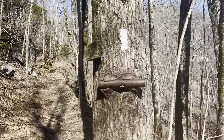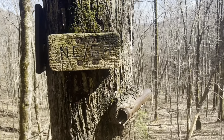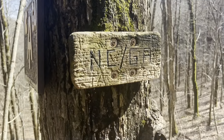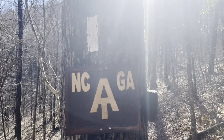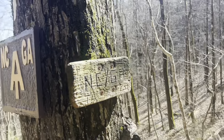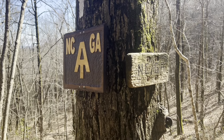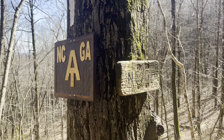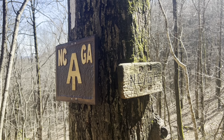Woo! We made it! Hello, North Carolina! And goodbye, Georgia. And here's the old sign. But this year, we have a brand new sign. So cool. You guys don't even know how excited I am to be out of Georgia. It's really cool because I live in North Carolina, so I've basically walked home. I am so excited to be here. I'm not gonna lie, I didn't know if I would make it this far, but here we are. And I am super proud.